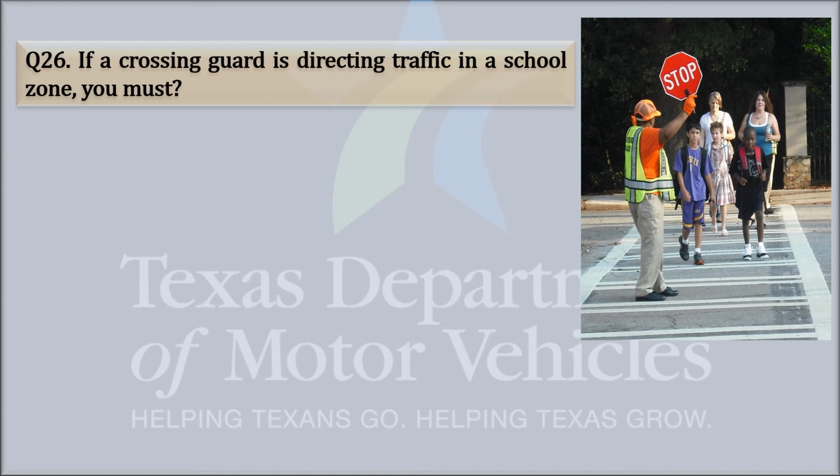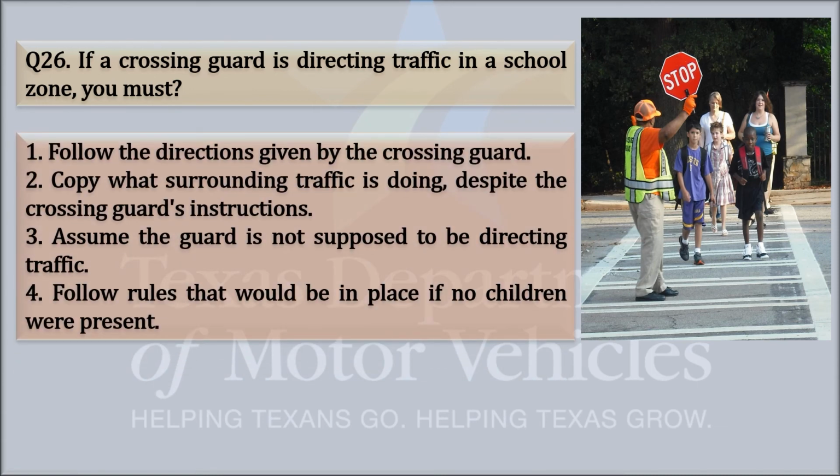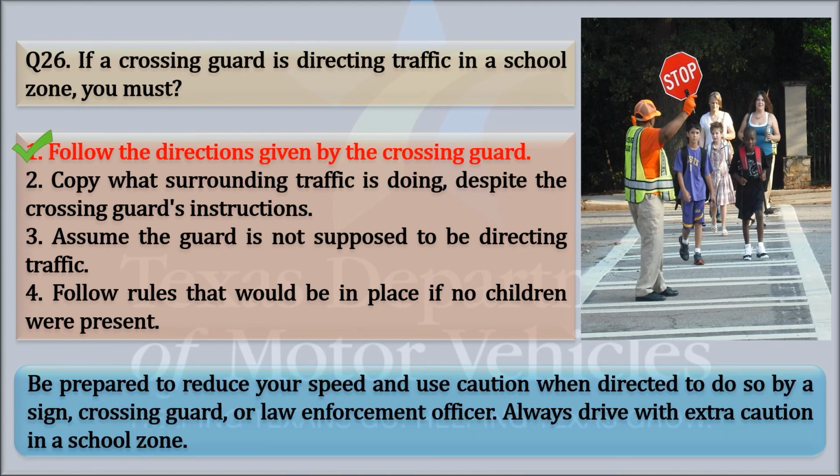Question. If a crossing guard is directing traffic in a school zone, you must? Option number 1. Follow the directions given by the crossing guard. Option number 2. Copy what surrounding traffic is doing, despite the crossing guard's instructions. Option number 3. Assume the guard is not supposed to be directing traffic. Option number 4. Follow rules that would be in place if no children were present. The answer is option number 1. Follow the directions given by the crossing guard.